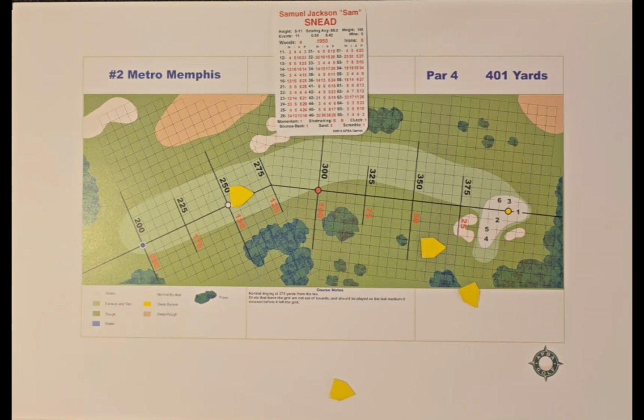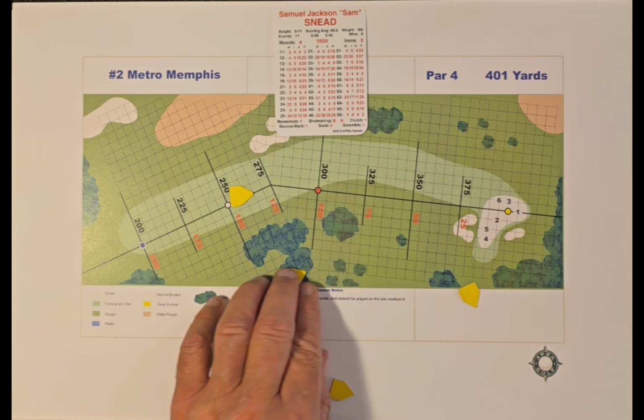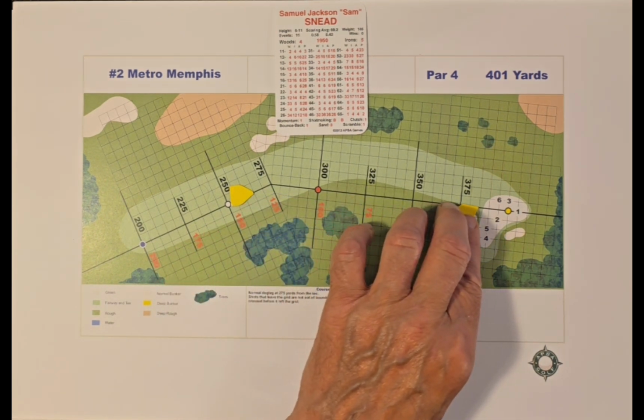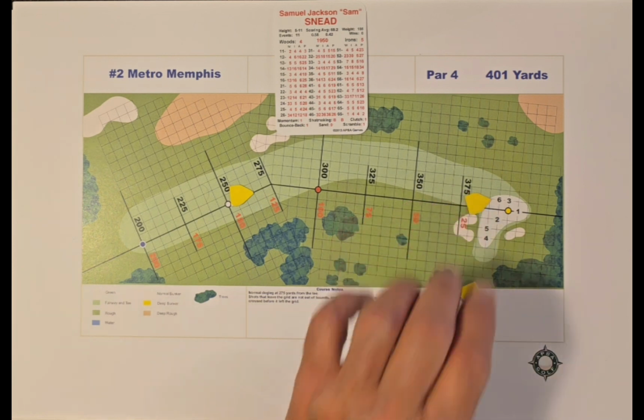Second shot. Pitching wedge. Knocked down because of the swirl, because of the winds. 42 is a 5. Hits at 125. Quite honestly, I hit the wrong club for this one. 10, 110, 125, 1 L5.